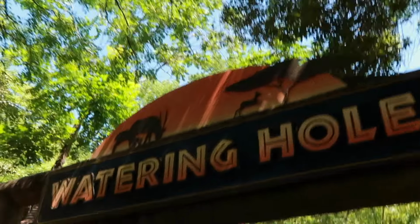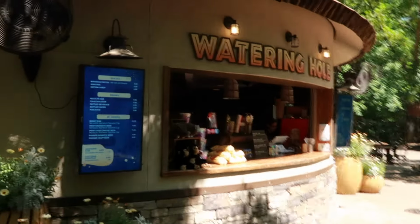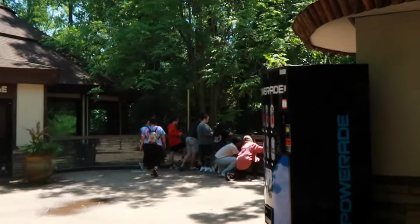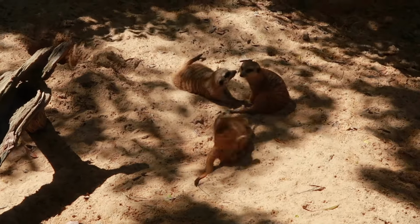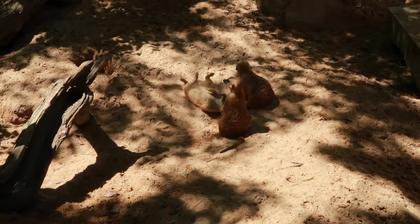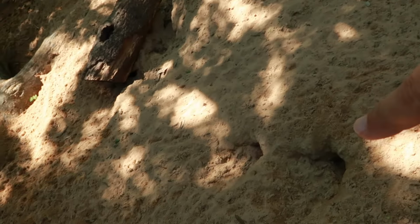Now we're going over here to the watering hole. Now they have alcoholic beverages. We got some beers and stuff here. Also, the meerkats are back over here. Look at this meerkat over here, just chilling, living the life. I love them. They dig all their little holes. You see all the holes everywhere.